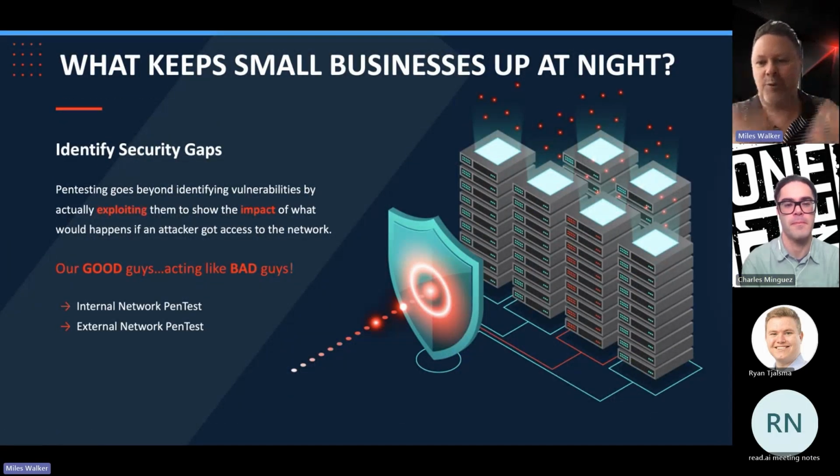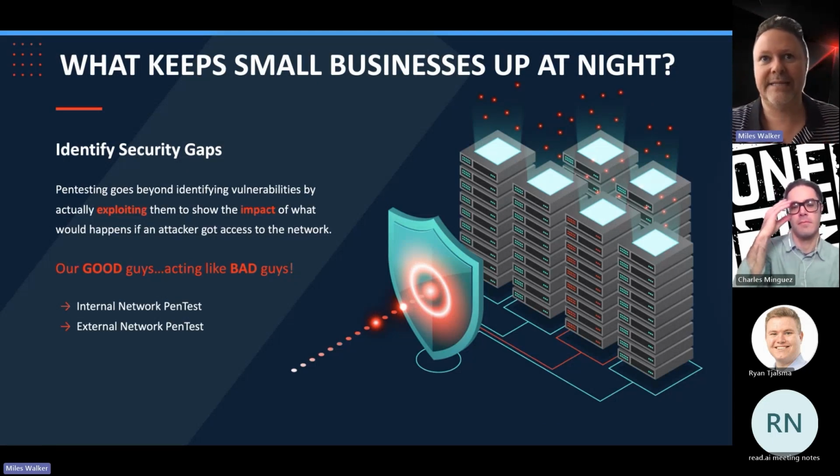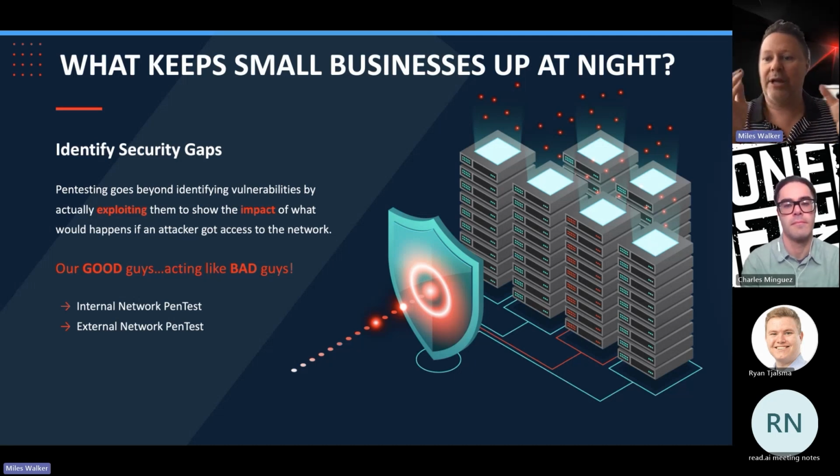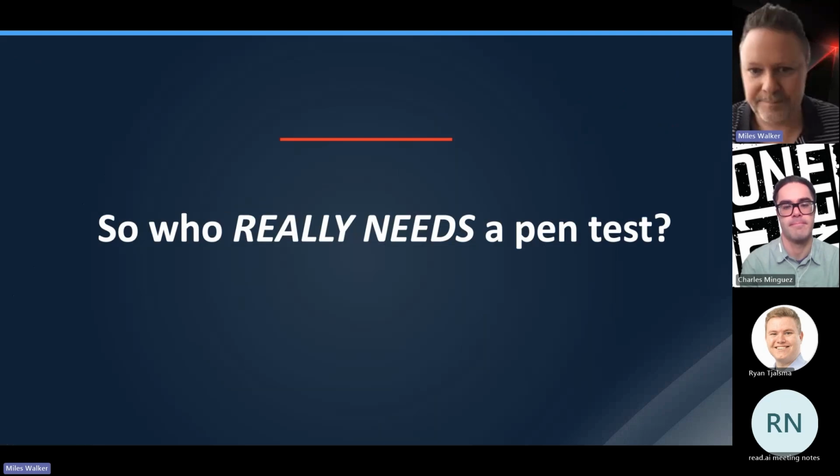And what it comes down to is what's keeping businesses up at night. If you have a business, it's not a wait and hope time anymore. A lot of companies still do that, like my uncle's carpet company, they were hoping we won't be the next one hit. And what pen testing does, it identifies security gaps, and it also allows our good guys to act like bad guys. So an internal network pen test or an external network pen test is actually having our team of ethical hackers go in and hacking a business to see how that business is vulnerable, so that we can take the next steps to mitigate that.